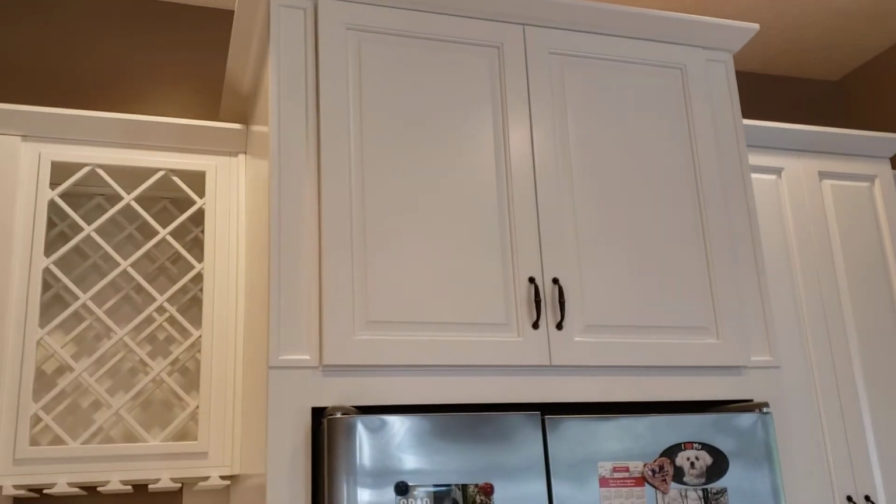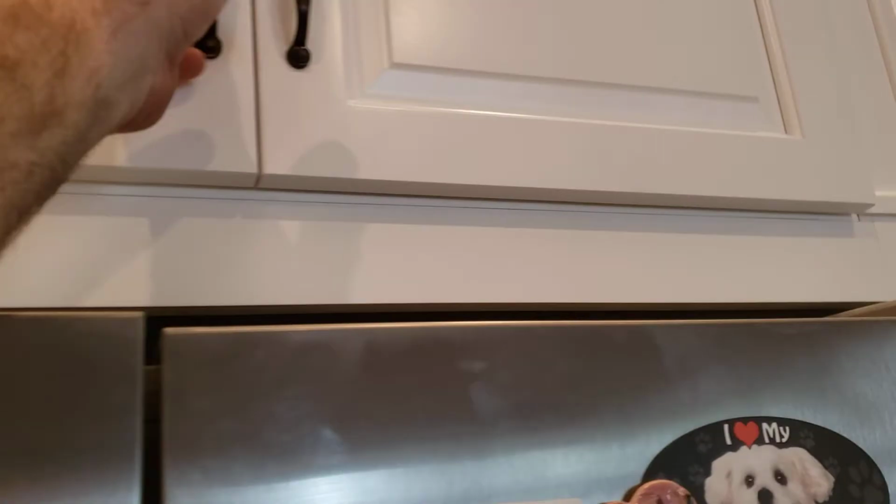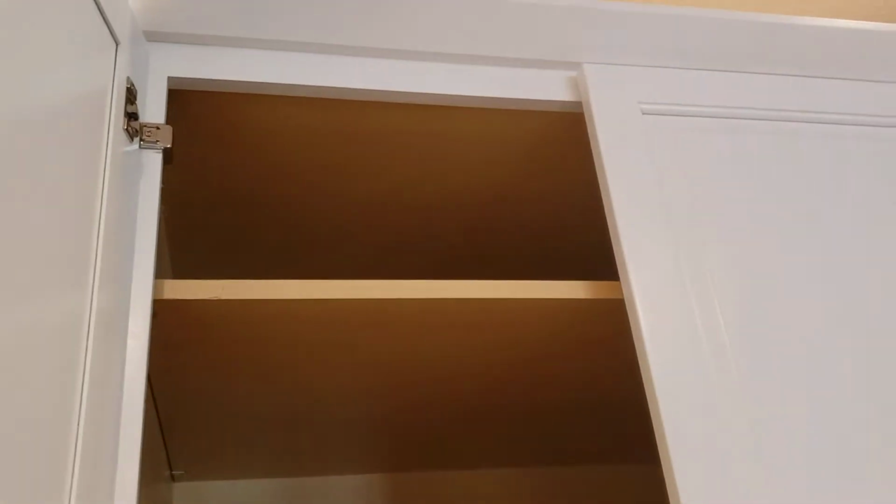Now this one up here, that is a 24-inch deep, 30-inch tall refrigerator cabinet. That is mama's attic like nobody's business. Take a look at how much room is in that. That's huge. 2 shelves and a floor.